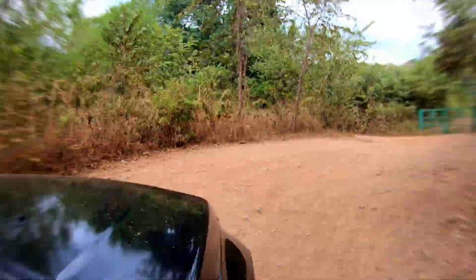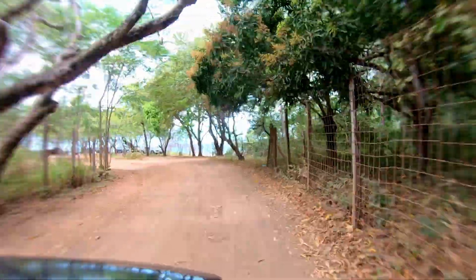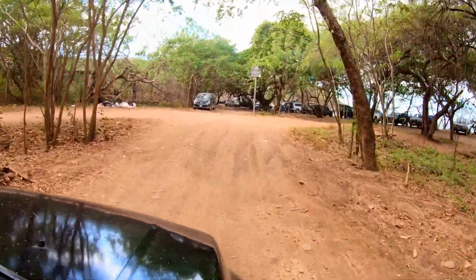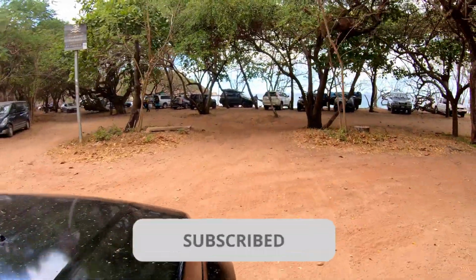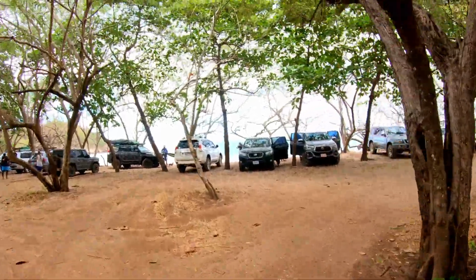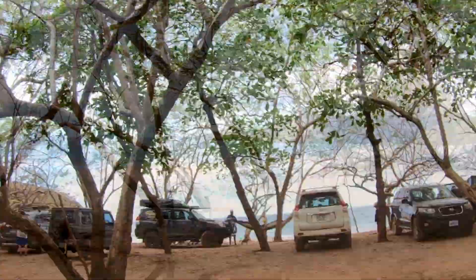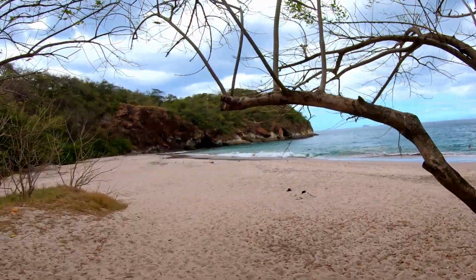Now, this road is actually used by 4x4s, so if you're coming along here, just use caution and yield to traffic as you're coming through. As is always the case in Costa Rica, the roads are narrow, so it's best to be polite. And now here's the parking, and you can see these are all trucks and 4x4s just parked. There's a parking attendant here, so bring a couple mil colones.